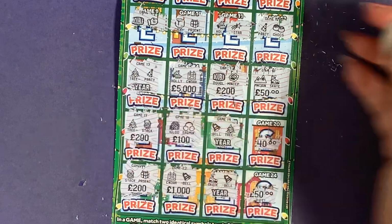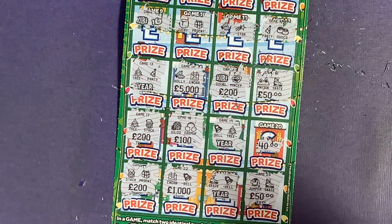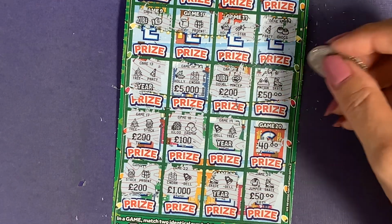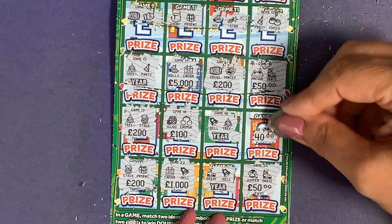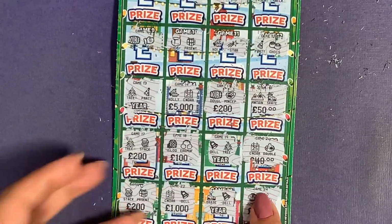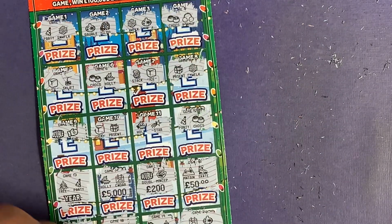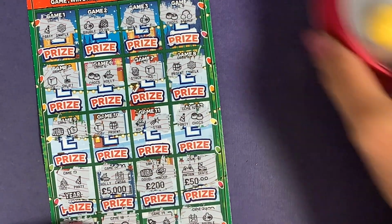A present and a stack for 50, a skate and a jumper, and this really is how to lose all your money, £20. Oh dear, bauble and calendar. Like I say, every Christmas they come out, I never get anything on them really. So maybe they are a miss.